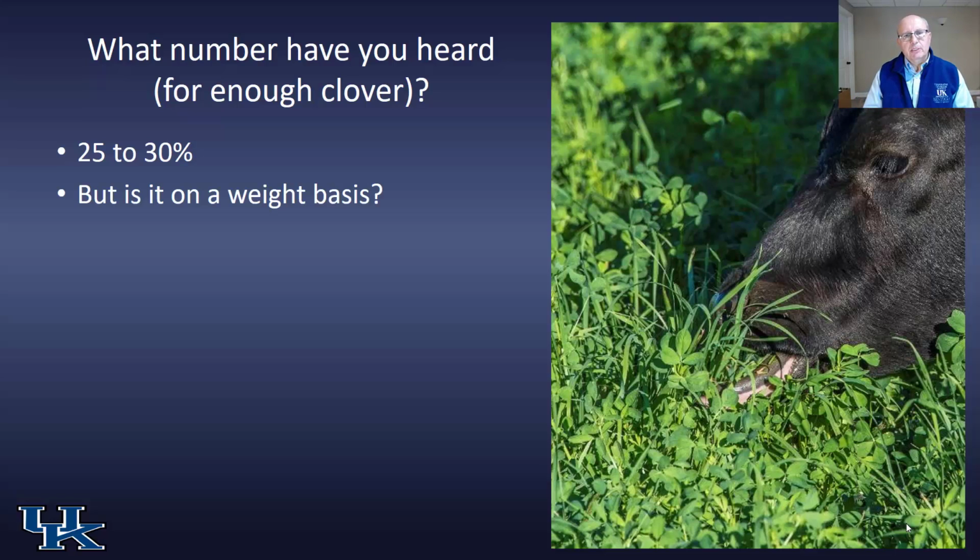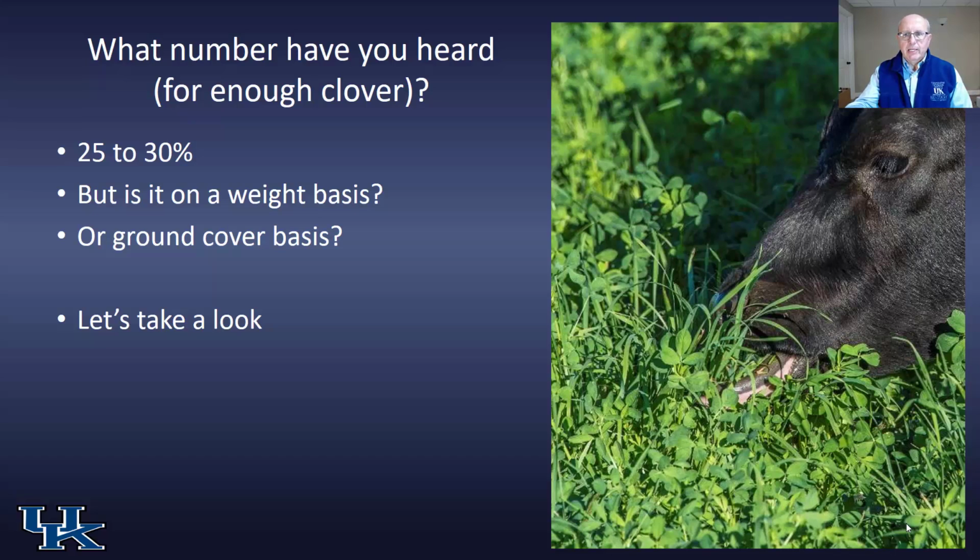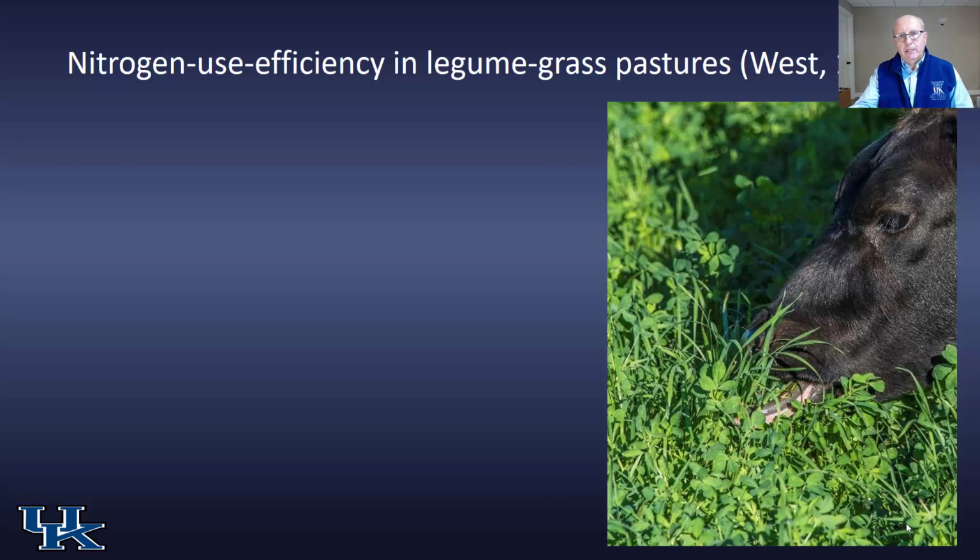But I've got a question. Is that on a weight basis or a ground cover basis? I'd like to take a much closer look. I really have been stymied by this question over the years, and I decided I was really going to at least do my best to tease out an answer that I felt like would stand your scrutiny.